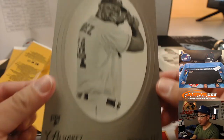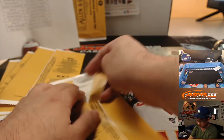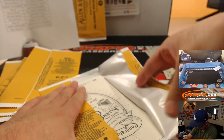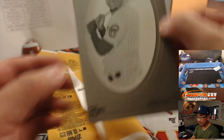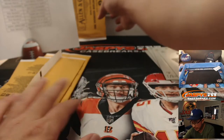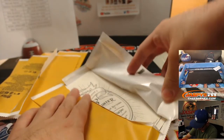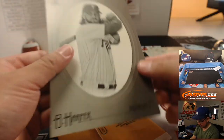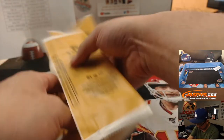We got Yordan Alvarez for the Astros. That's going to be for Scott. We got another Javier Baez for the Cubbies. That'll be for Matthew S. And the final one. Going to be Bryce Harper for the Fightin' Phils, Dan, with the Phillies. So there you go, ladies and gentlemen. Nice.